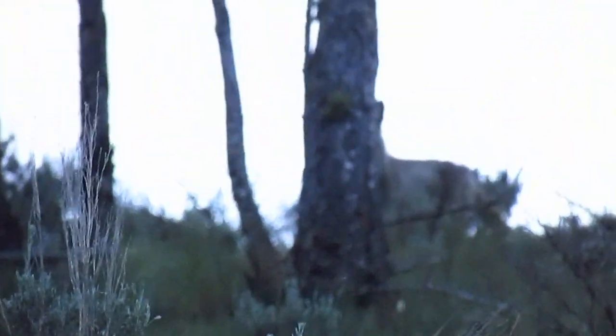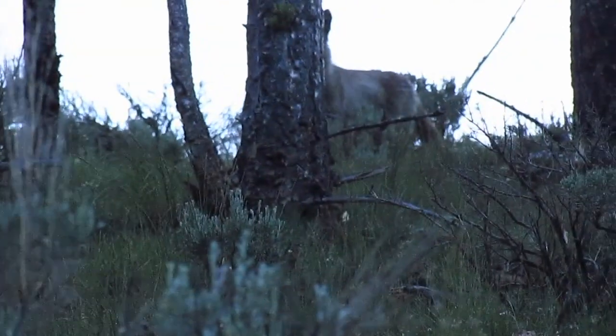So about the first mile I was hiking in the dark. Just got up here to this first ridge, and there is a little coyote watching me there.